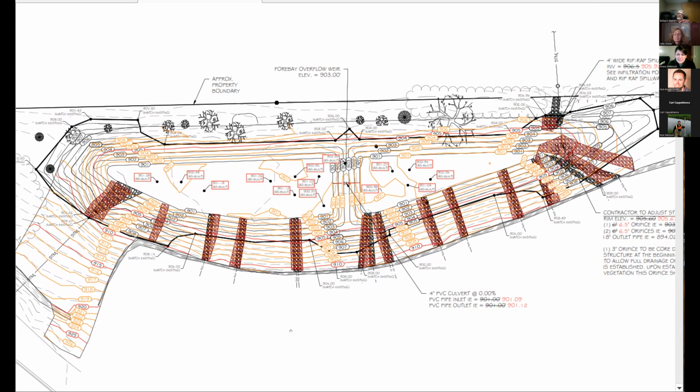The other question I have is, I may have missed it when you were showing where this additional volume will flow out. Is that to the right in this drawing? The 4-inch wide riprap spillway over there? Well, there's a structure, Lisa, that carries this out. Let me pull up a different map. And which way is north on this one, Eric, before you move away? North is up.